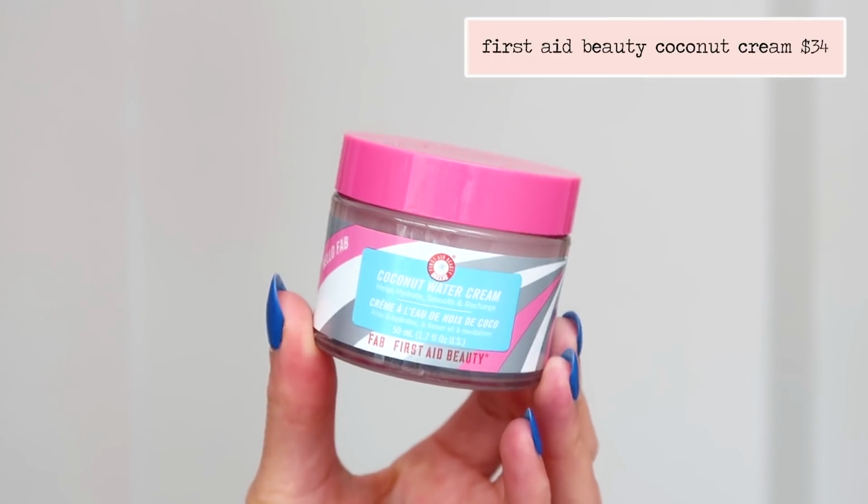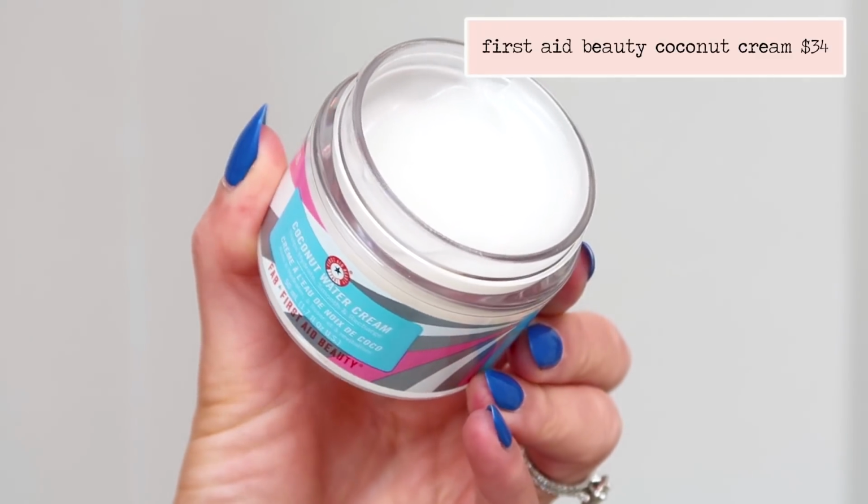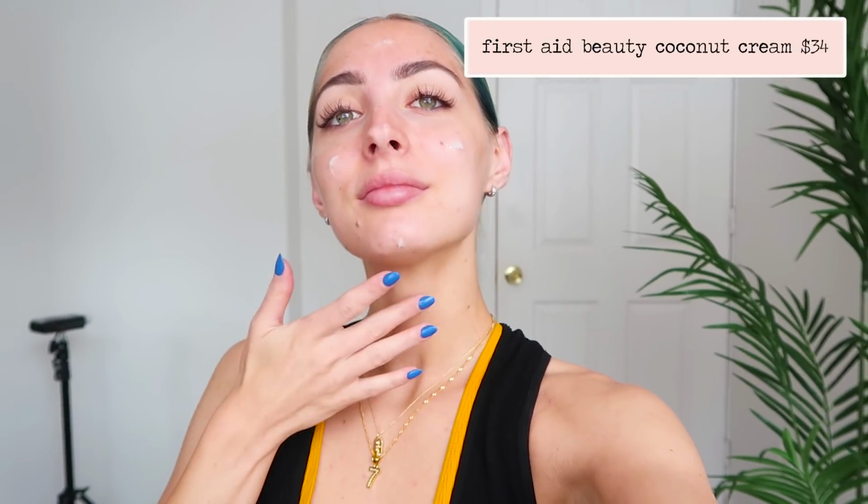The first item in my box is the First Aid Beauty Coconut Water Cream. This is $34 retail. First Aid Beauty is a brand sold at Sephora. I'm a little bit familiar with it, but this is a product I have never tried. I did use it this morning right after washing my face, and here you can see what my skin is really looking like.